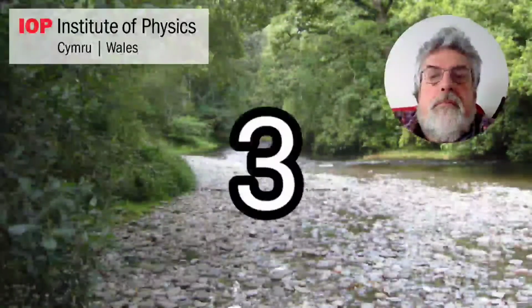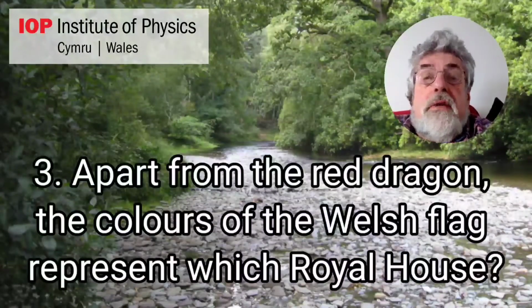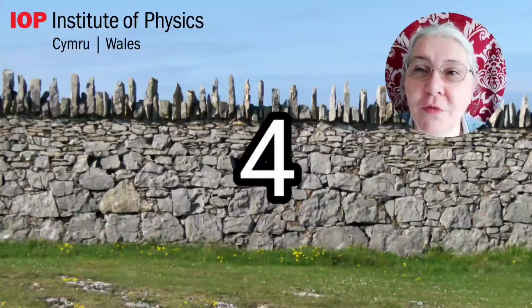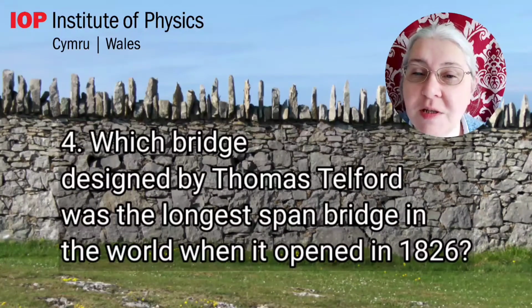Question 3. Apart from the red dragon, the colours of the Welsh flag represent which royal house? Question number 4. Which bridge, designed by Thomas Telford, was the longest span bridge in the world when it was opened in 1826?